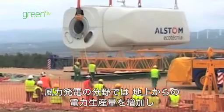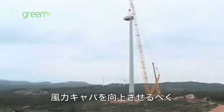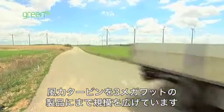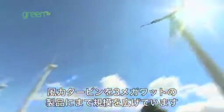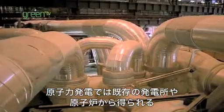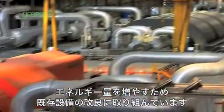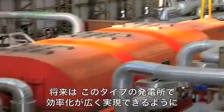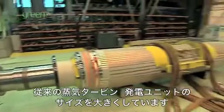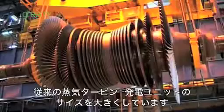In the field of wind, we are continuing to increase the size of our products with our latest 3 megawatt Eco 100 wind turbine to increase the amount of production of electricity you get from a given land area and therefore available wind capacity. In the field of nuclear, we are again retrofitting the installed fleet to increase the amount of power you get from an existing plant and existing reactor. And for the future, we're increasing the size of our conventional island steam turbine and generator units so that we can increase the overall availability and efficiency of plants of this type for the future.